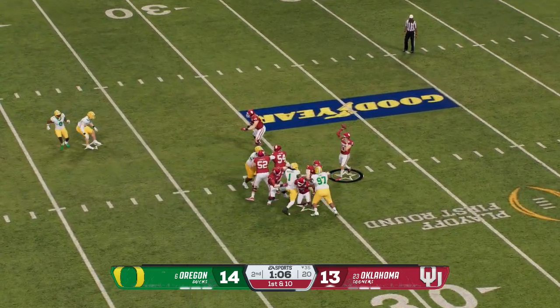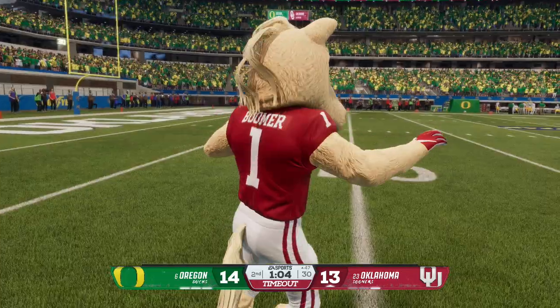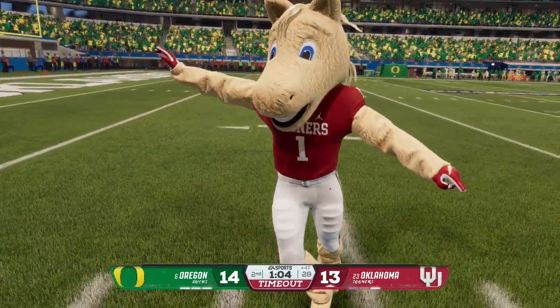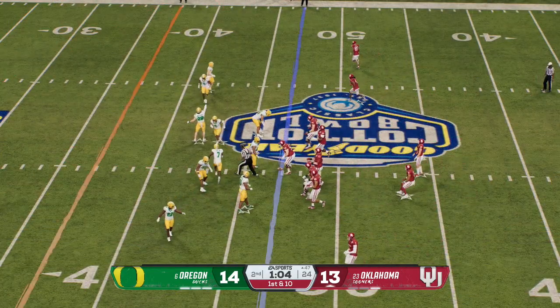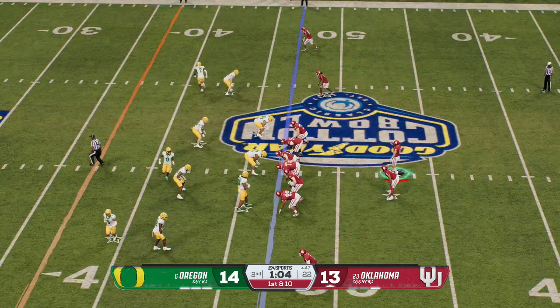From the shotgun, drops back. He makes the grab. And he goes down right there. That's more than enough for a first down. A timeout is called to talk strategy. Close game here as we approach halftime.